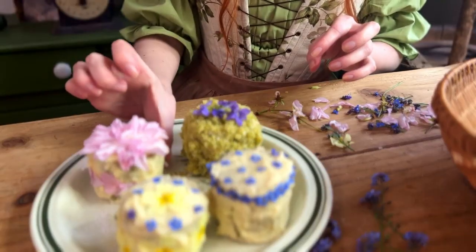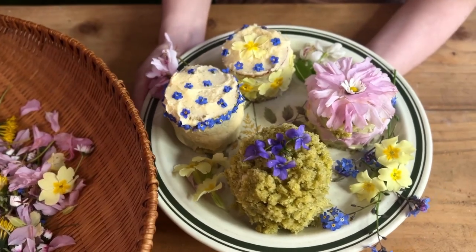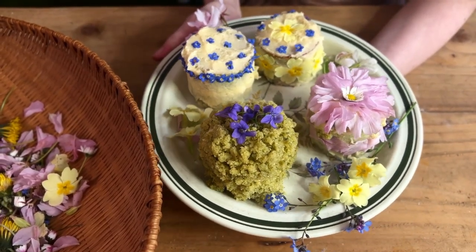Hopefully my fairy cakes will not be that fade. I think these came out so charming and would be perfect for a summer picnic or just a sweet bite after any meal.